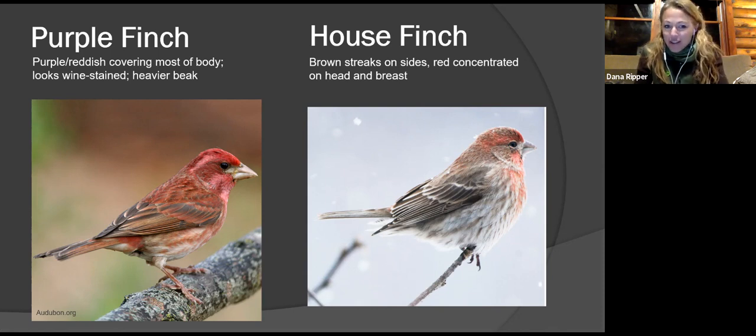Okay, so this is tough for everyone. If this is something that you feel you have ID problems with, everyone else does too. You'll eventually get better and better and more used to them. The house finch versus the purple finch. You can see these good descriptions that Sarah put in here: purple reddish covering most of the body, looks wine stained, really a raspberry color. And then you can see the house finch on the right has more of the brown streaks on the side, and the red is a little more concentrated, also on the rump.